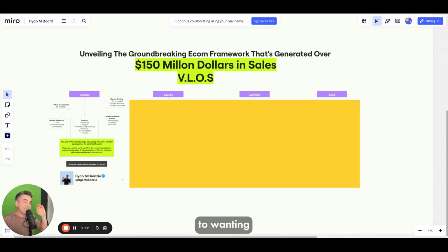And then when you get to wanting to break through that $10 million a year barrier, typically, unless you have a crazy product with a massive TAM or a total addressable market, you're going to need multiple hero products to drive your business. So once you get to 10 million plus and you start introducing secondary hero products, you're going to repeat this process for each of them.